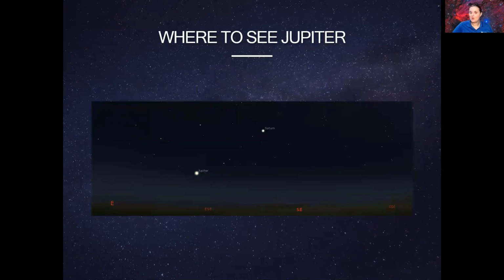So currently right now, where can you see Jupiter? If you look towards the east and the southeast, around 8 or 9 o'clock in the evening, you should see two bright stars in the eastern horizon. And those two bright stars are the planets Jupiter and Saturn. And of course, if you look towards Jupiter, which is closer to the eastern horizon, and you have a good telescope, you can see not only the planet, but the 4 moons as well.